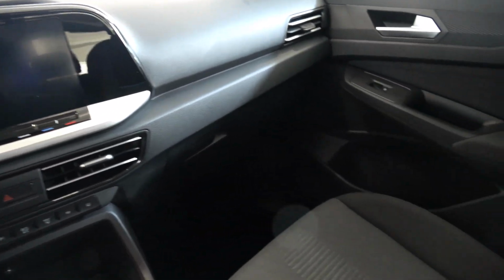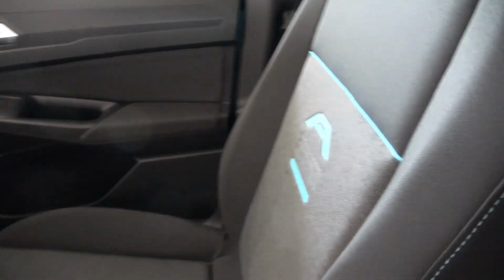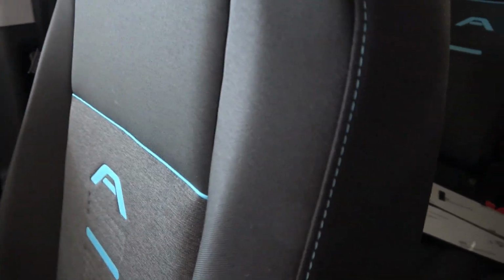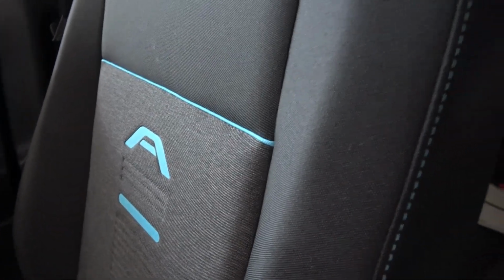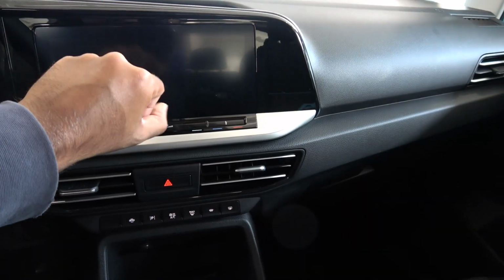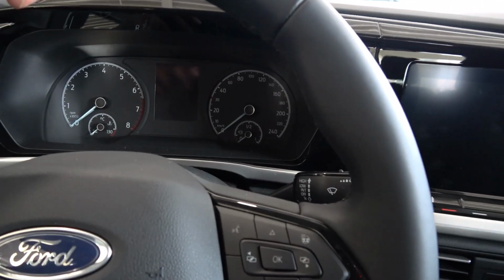Interior of the Ford Tourneo, everyone. So first thing first, let's take a look at the seats. The seats are very Ford-ish, at least to me. The way they've done the stitching and everything, it reminds me of what I've seen before on the Ford Galaxy. Over here is your infotainment system. Over here is your instrument cluster.